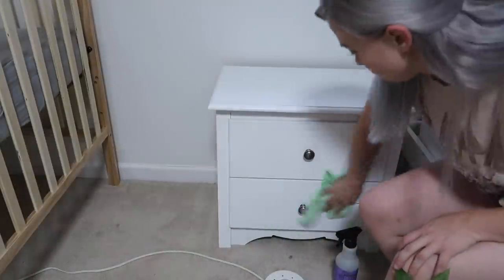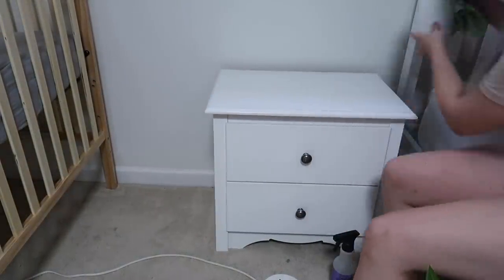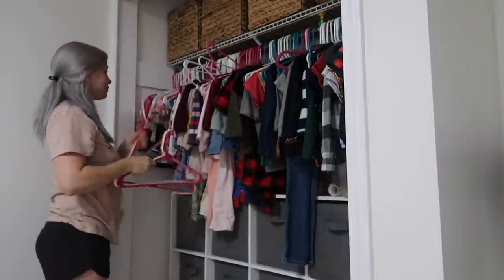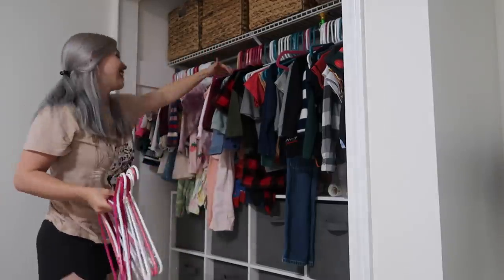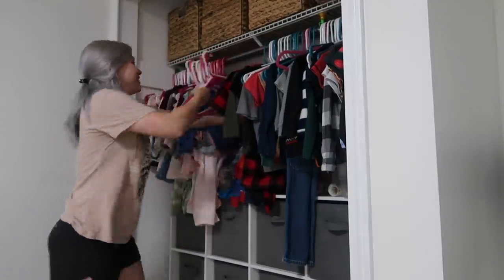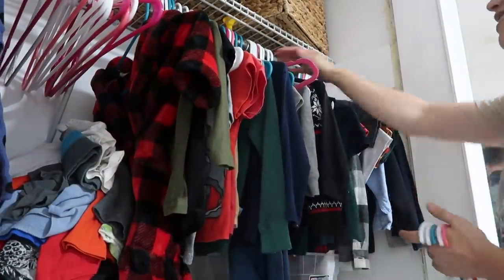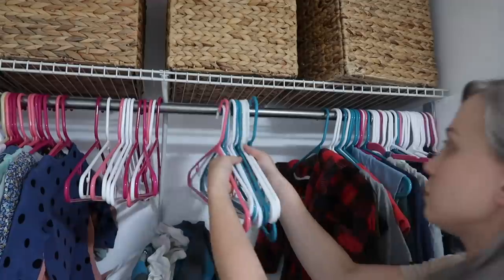After wrapping all of that stuff up and putting everything back where it needs to go and just really cleaning the room, I'm wiping down some surfaces, making sure all of the kids' clothes are nice and organized in the closet because there are no doors on this closet, so I just want to make sure it looks presentable. Then the last three things we'll be doing in this room is making the bunk beds, vacuuming, and hanging the tapestries.